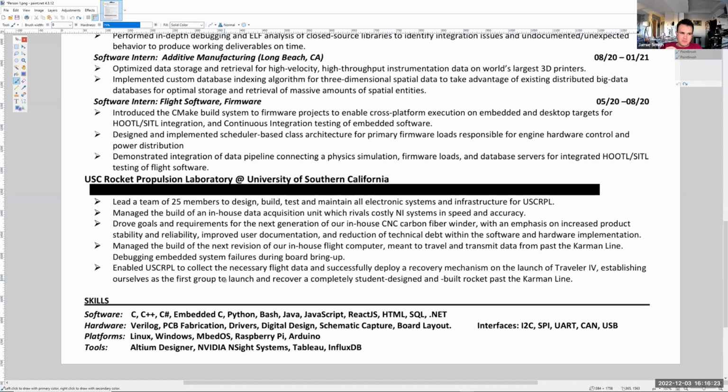And then now we get to the RPL experience. So led a team of 25 members to design, build, test and maintain all electronic systems and infrastructure for USC RPL. Manage the build of in-house data acquisition unit. See, this is a good example, again, to compare your work to someone else's. Say, we built this thing that rivals a commercial product. That's a really good thing to say. Most of you guys who've worked on Microdac can say that.